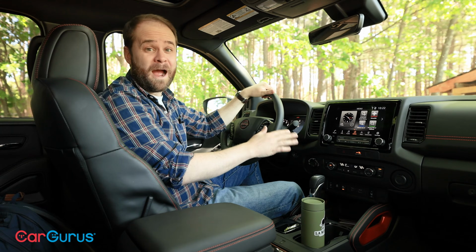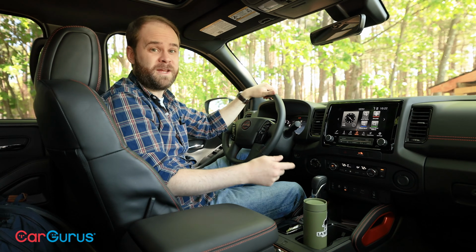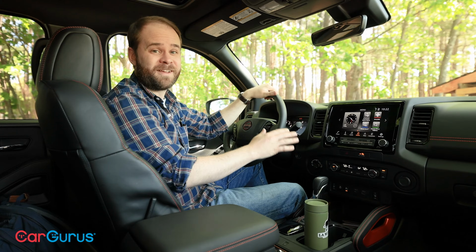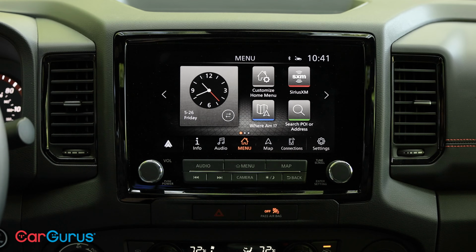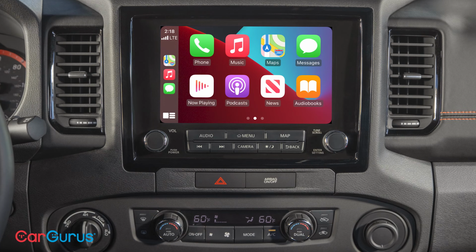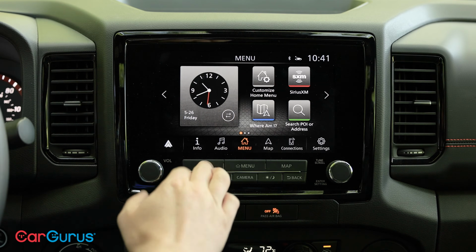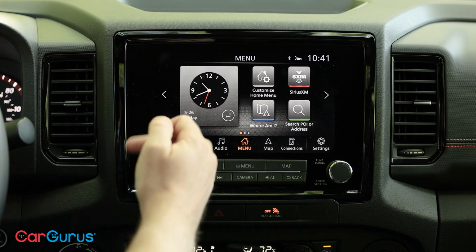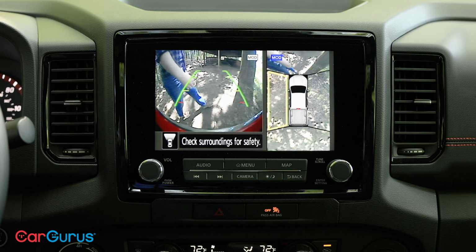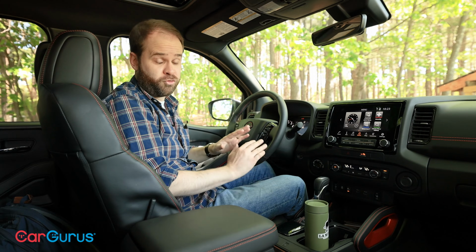This touchscreen isn't going to wow you like the available 14-inch screen in the new Tacoma will, but over the course of my week with the Frontier, I've really come to appreciate it for its simplicity, its usability, and the clarity of the screen. Apple CarPlay and Android Auto come standard on the Frontier, although while CarPlay is wireless on the Pro-4X and Pro-X, Android Auto always requires a wire. Redundant physical controls and big, clear icons make it easy to navigate the software, and the available Fender stereo sounds good. Plus, our Pro-4X trim's surround view camera is very handy. So yeah, the tech won't wow you, but it also won't drive you crazy either.